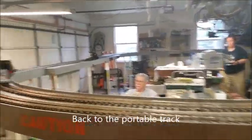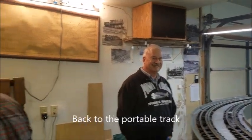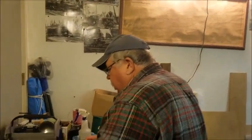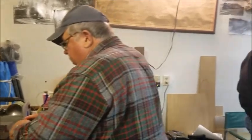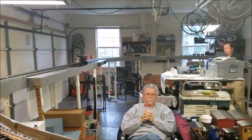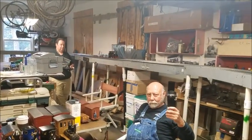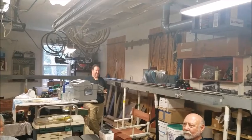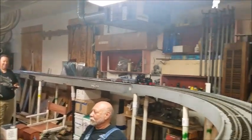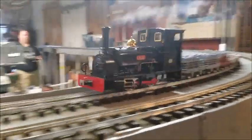Everybody's running. Pete Olson. There's Skip working on an engine. Al. It's the hard-working crew here. There's Roger. And that's Brian in the background. And whose engine is this running? It's a beauty.